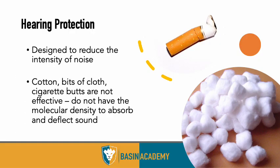Hearing protection is designed to reduce the intensity of noise. So cotton, bits of cloth, cigarette butts, they are not effective. They do not have the molecular density to absorb and deflect sound.